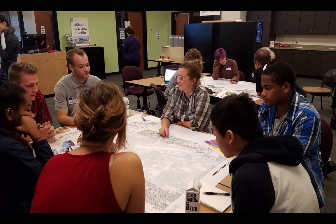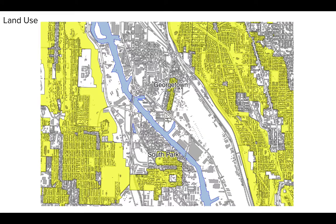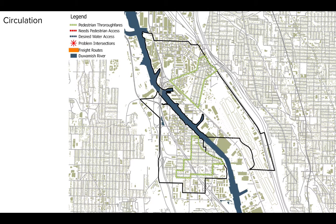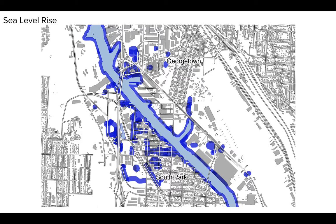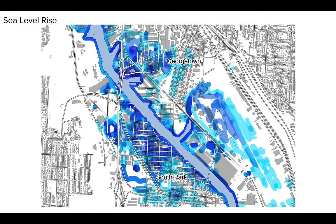Compiling the data generated by the students led us to create a holistic youth adaptation of their design ideas in Georgetown and South Park. We provided basic maps such as land use, showing the industrial zone in purple, the residential in yellow, and their relationship to each other; and circulation, showing pedestrian thoroughfares in green, desired pedestrian access ways in red, desired waterfront access in blue, as well as dangerous intersections and freight routes. Sea level rise is shown incrementally at 2 feet, 4 feet, and 6 feet.